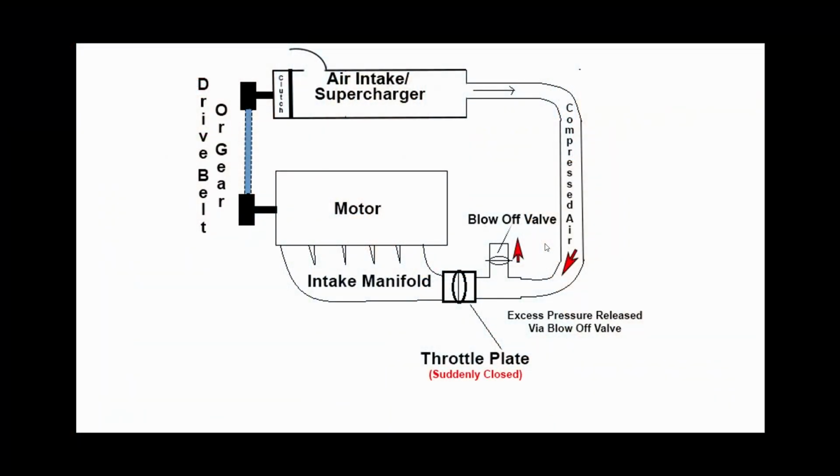A blow-off valve is simply installed into the air intake system before the throttle plate. So if you're an aggressive rider and you are jumping wake or doing some of the things that I was talking about earlier, sure. So you're full throttle and you got all this air being rushed down or forced down through the air intake into the intake manifold. The throttle plate is wide open, so you got no problem. But all of a sudden, you just went airborne, you let go of the throttle, now it goes from 100% down to 0. This throttle plate suddenly slams shut.